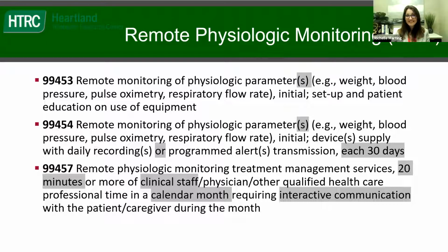Now, notice these are just examples. So those are common ones. I don't see temperature listed as an example. That's a really common one that we see for post-op monitoring to look for signs of infection. This is for the initial setup of the patient, education and use of the equipment. So how do you take your blood pressure? How do you use the blood pressure cuff? How do you use the pulse oximeter? How do you use the scale and setup of the technology so that it will transmit that data to the healthcare provider?